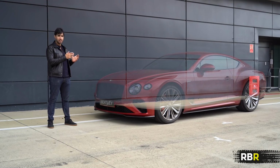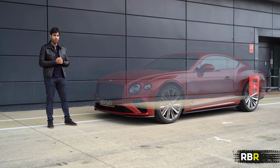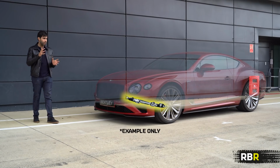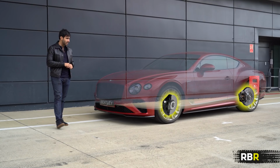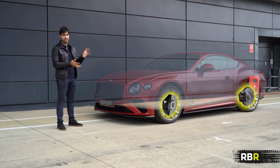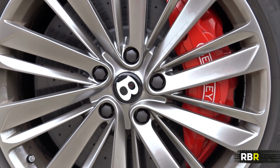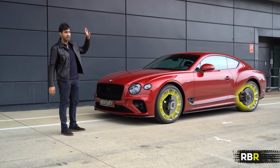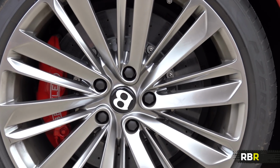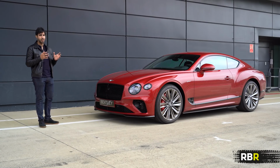We've still got the same air suspension as the Continental GT, but now modified for the Speed, and the same 48 volt system with 1300 Newton meters worth of forces, allowing you to keep the car as straight as possible. Then we have some of the biggest carbon ceramic discs you'll ever find. In fact, I think they are the biggest on a road car. These are 10 piston, 440 millimeter ones on the front, and 4-piston on the rear. They are massive, and again, as you'll see later, really help in stopping the car dead.